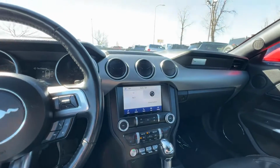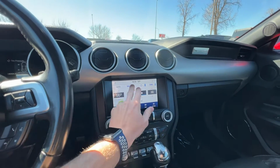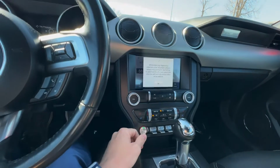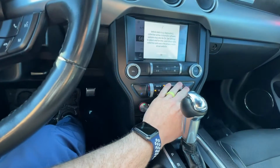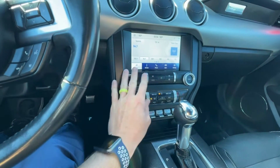If we come down over here, we're going to have a touch screen to be able to change all of the information here on the screen. It does just have all your normal things, nothing fancy about it. You're going to have heated and AC seats as well, the cooled seats, with your climate controls with physical buttons here. You can also do the media on the screen, or you can do it from these physical buttons here.